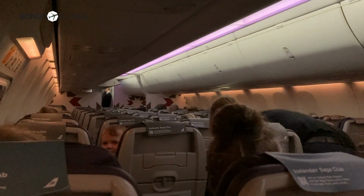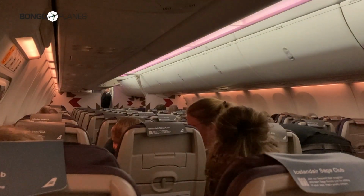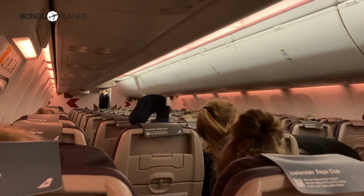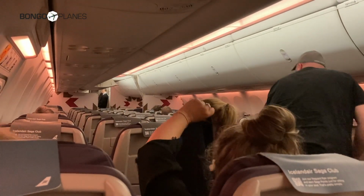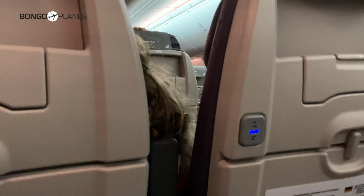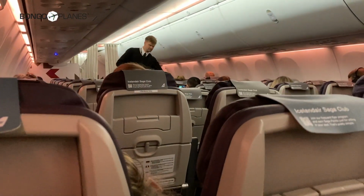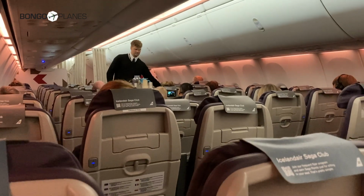Now with that, let's continue on our way to Reykjavik. A little while after the takeoff, the cabin lights were switched on again and the onboard service began. And while the cabin crew definitely didn't seem to be in a rush with the onboard service, on a 2.5-hour flight, that of course wasn't a problem.